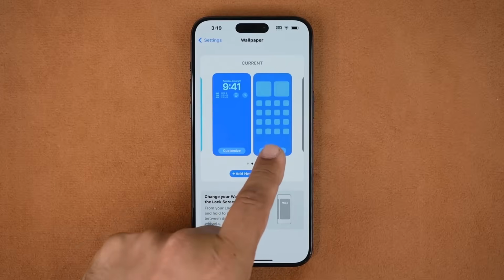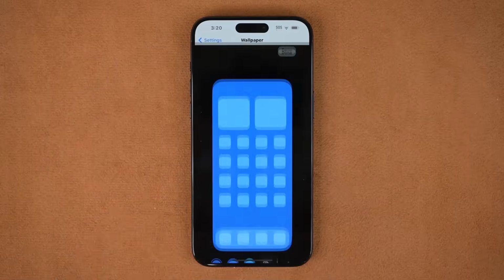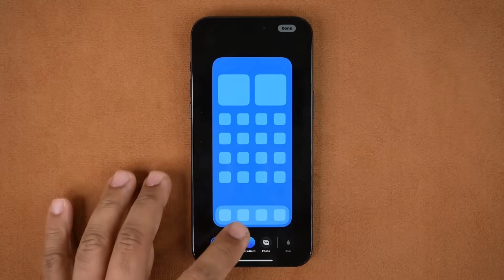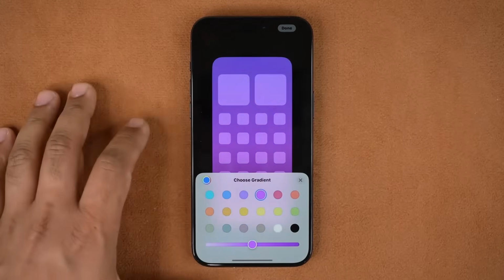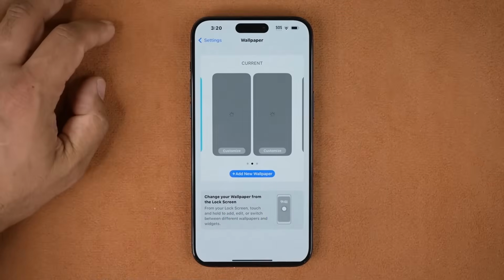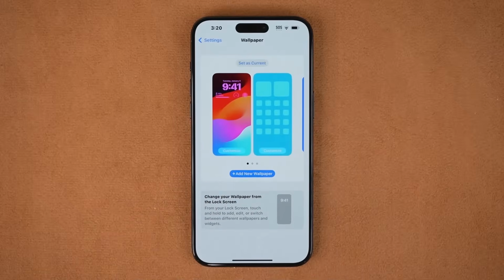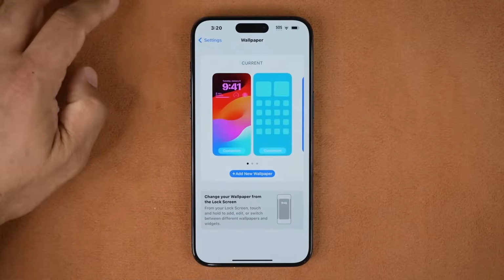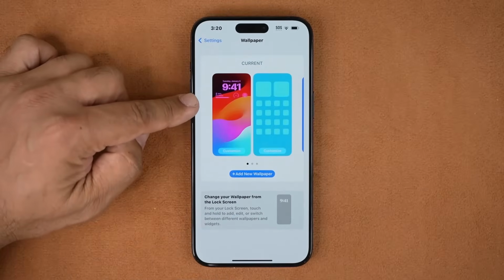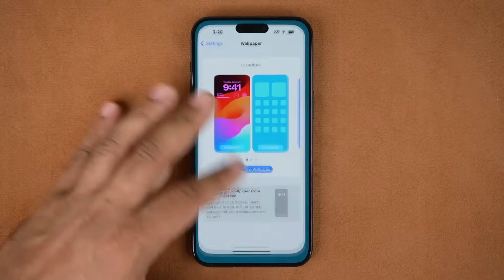Now we have a brand new pair, which can be individually customized by tapping on the customize button, picking different colors, gradients if that's what you want, and you can see there's so many options. Tap on done. Now that is my customized collection, and then I can go between the two, no problem. Tap on set as current to pick the one that you like. So that's how you customize it, but keep playing, dig deeper to get even more out of it.